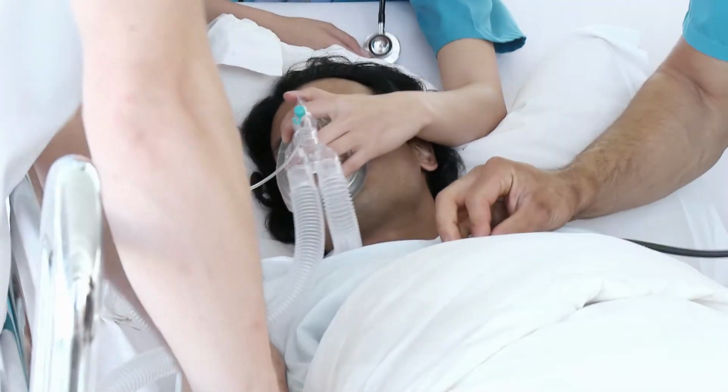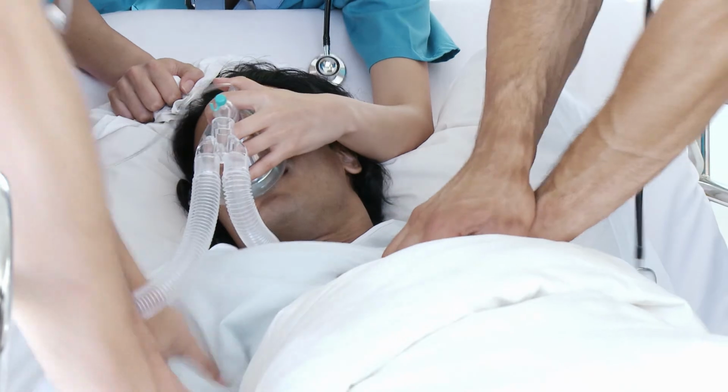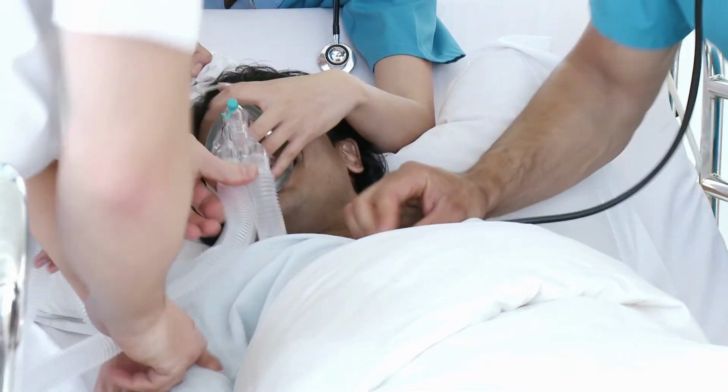In my ICU, we've used EZ-IO for many different reasons. Our top reasons are cardiac arrest, hypotension, sepsis, and respiratory failure. But we've also used it for many other things: traumatic brain injury, opioid overdose, GI bleeds, and trauma. In my ICU, we've had tremendous success with EZ-IO.